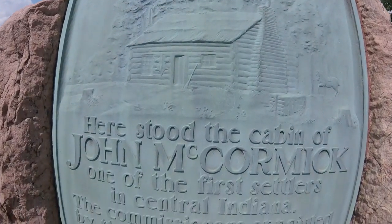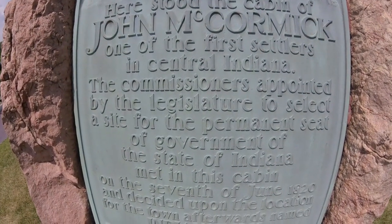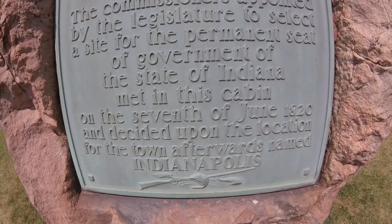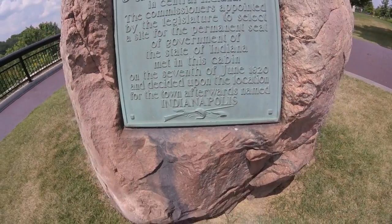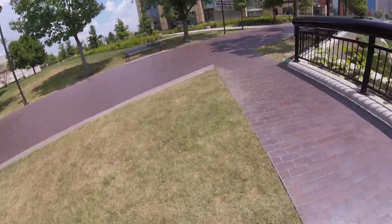Here's a little cool plaque for you real quick. Here's to the cabin of John McCormick, one of the first settlers in central Indiana. The commissioners appointed by the legislature to select a site for the permanent seat of the government of the state of Indiana met in this cabin on the 7th of June, 1820, and decided upon the location for the town afterwards named Indianapolis.